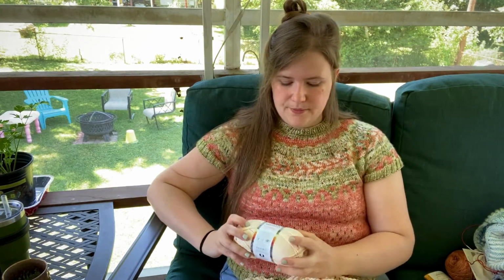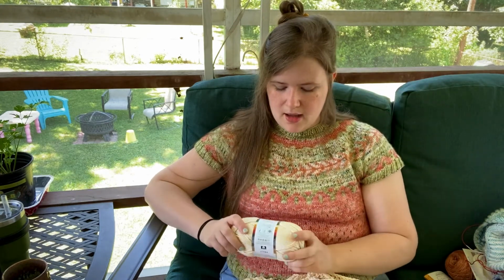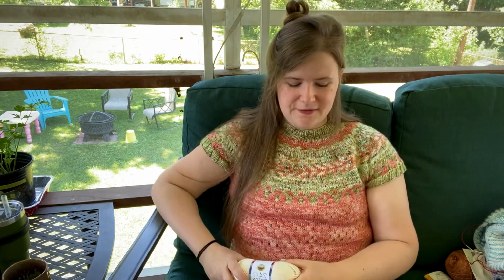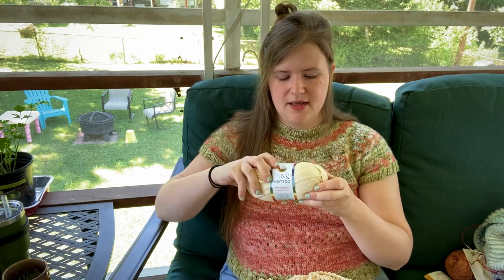So when I saw this pattern, I knew immediately that I wanted to make it, and I made a top earlier this year with this 24/7 cotton worsted weight, not the DK, they also have a DK, from Lion Brand yarn, and I had some yarn left over from it, so I figured this would be perfect to make the market bag. And the Lion Brand 24/7 cotton I think is a pretty ideal fiber for this, because it's not plied construction the way that a lot of cotton yarns are.